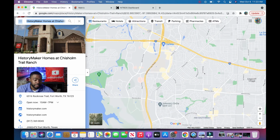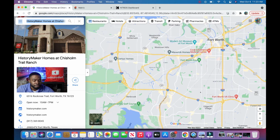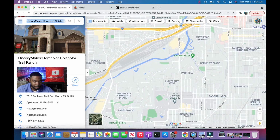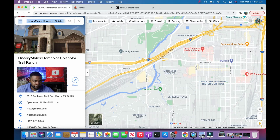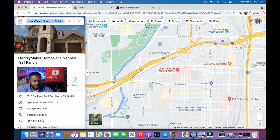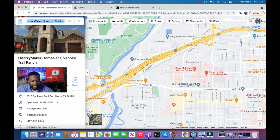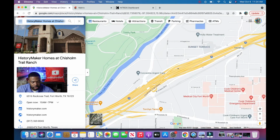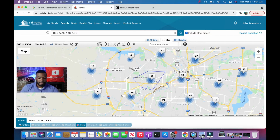I personally lived in Southwest Fort Worth, so I would say that's my hood, pretty much. That used to be my hood. When I first moved to Fort Worth, that's where I lived at, and it treated me good. It didn't have all the fancy shopping around it, but it did have all the amenities that I needed. So without further ado, I'm going to be taking y'all to the houses in Fort Worth, Texas.